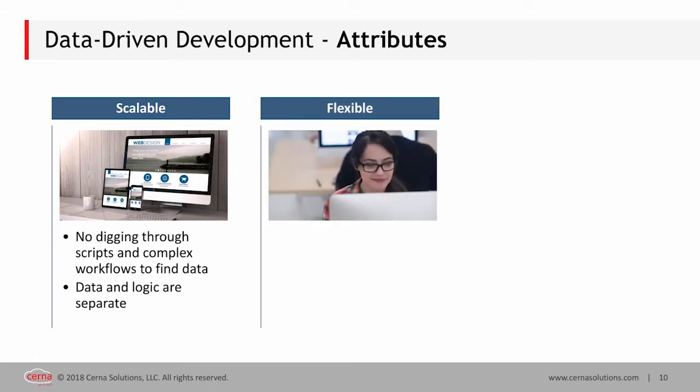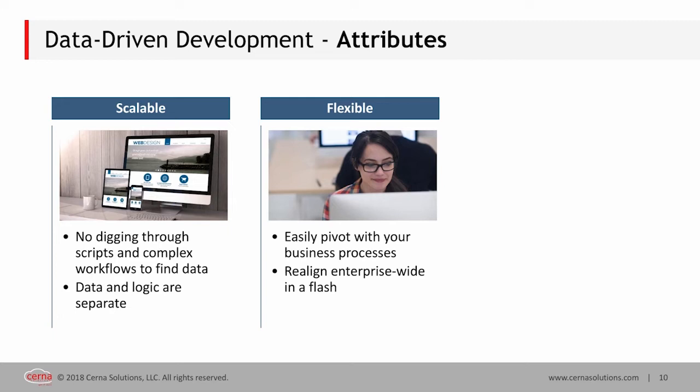It's flexible. Like I mentioned before, business processes change. We all know this. When this happens, you can quickly modify a form. No need to touch workflows. The ease of the ServiceNow platform combined with data-driven dev gives you an enterprise-wide realignment in a flash.